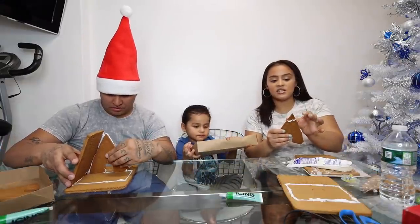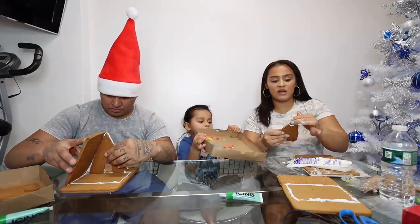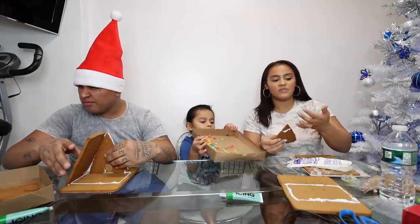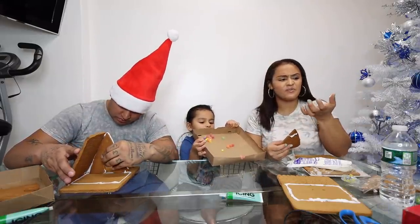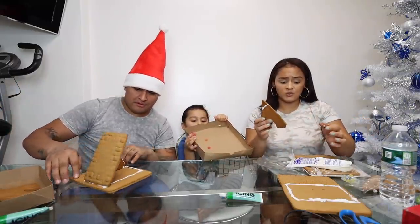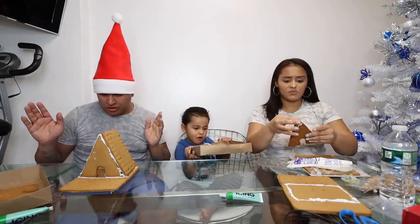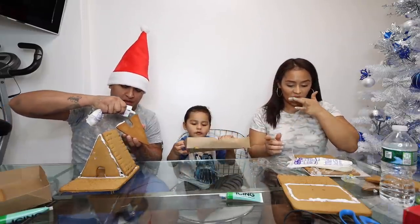At least the frosting doesn't feel so cheap from what I feel already. Sometimes with these gingerbread houses, we had one once for Easter and that frosting was super cheap. The frosting was like water. This one is thick. Yeah, it's not bad. So far so good. Pretty good, yeah. Put some at the bottom.